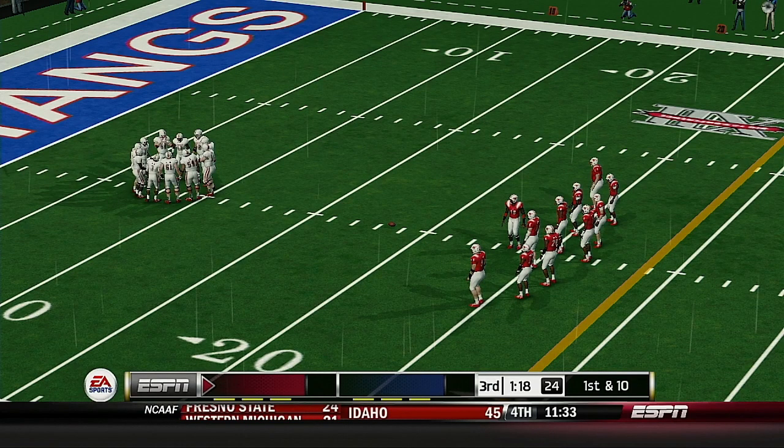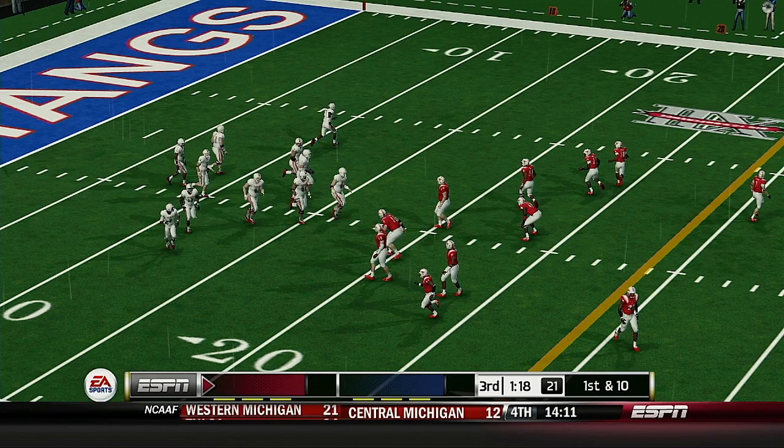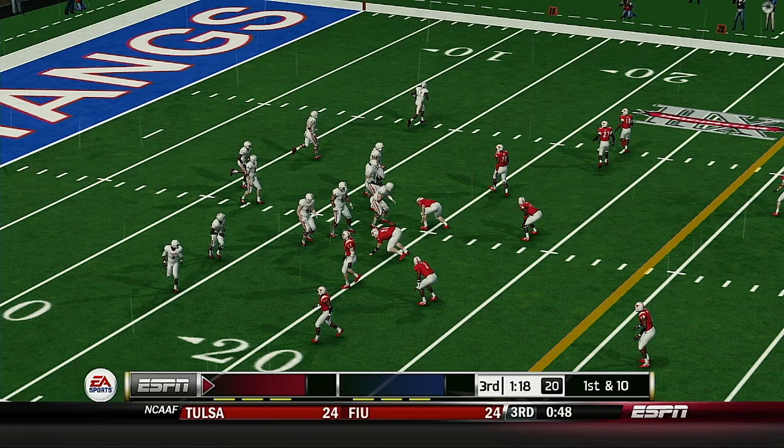First down, 10 to go. Ball on their own 18. Oklahoma holds a four-point lead. Fires incomplete.